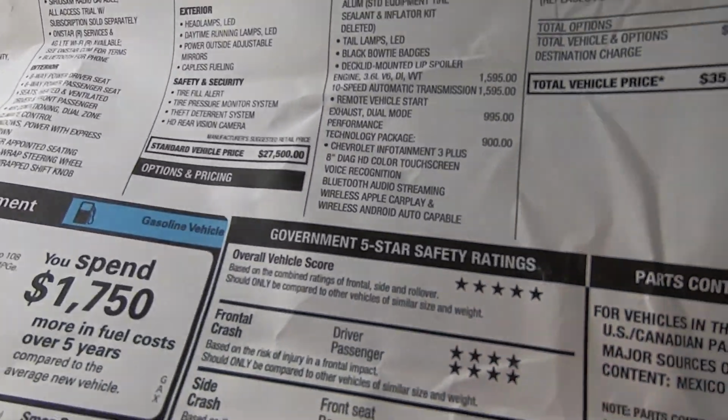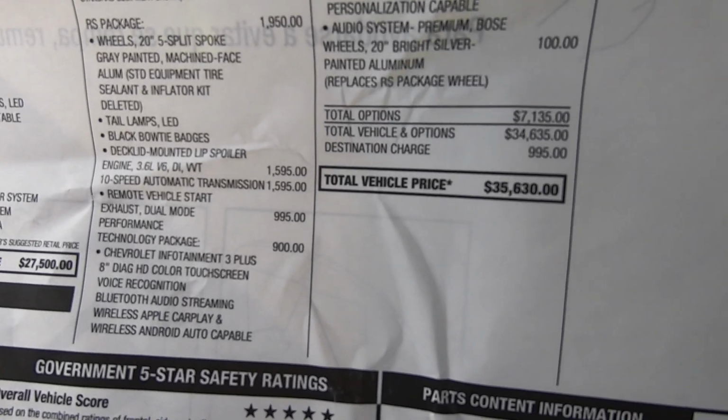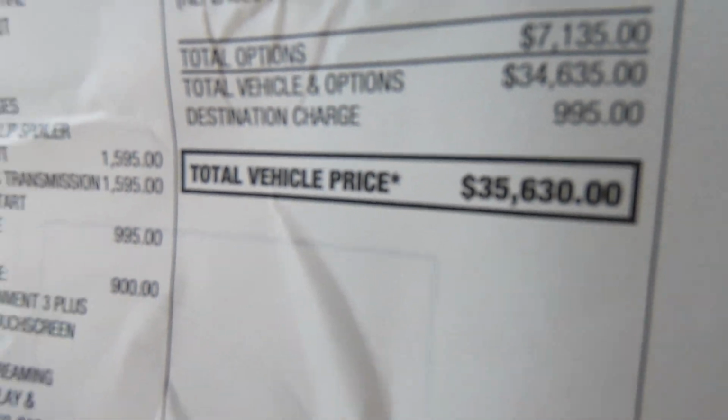So this car started out with an MSRP of 27.5. Once you add the options and everything it has in it, you're totaled out at 35,630. That's before any discounts or programs you may qualify for, and before tax, motor vehicle fees, all that sort of stuff for your specific state.